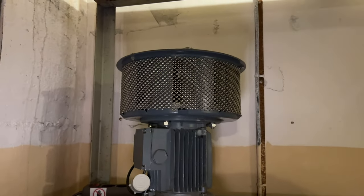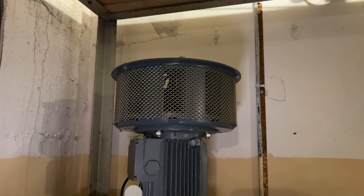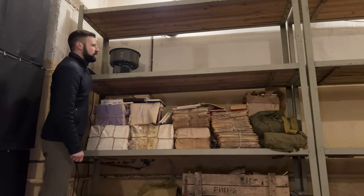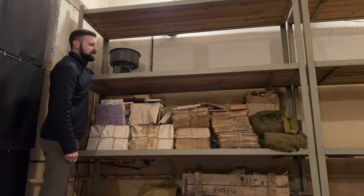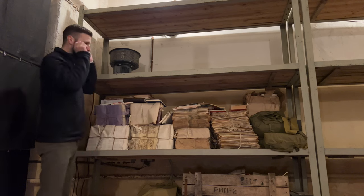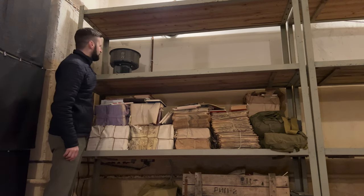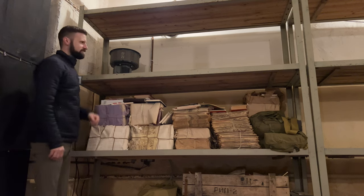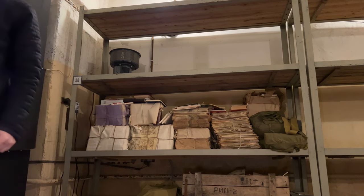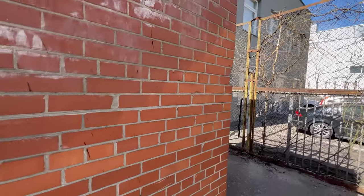Before saying goodbye, we test a restored and still working air raid siren for a couple of seconds. We saw what life might have been like in a Soviet fallout bunker during the Cold War.